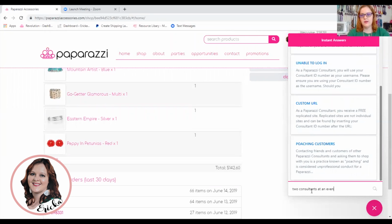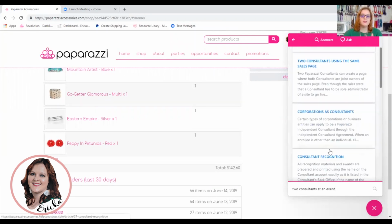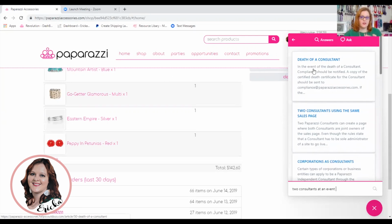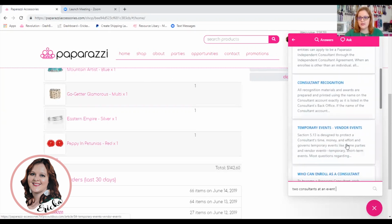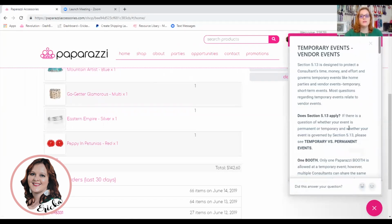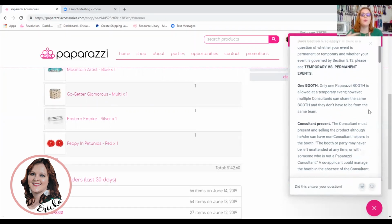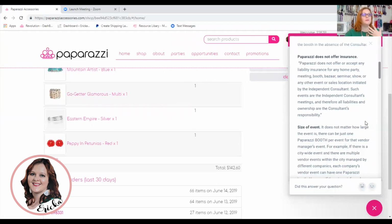questions. So one of the biggest ones is, can there be two consultants at an event? Sometimes you can type in things and you'll get various random answers. What happens in the event of a death of a consultant, and those sorts of things. Corporations as consultants, temporary events, vendor events. And so this gives you the policies and procedures. This gives you the section where you can refer back to, and it answers that there can be only one booth. See, it's the official black and white answer here, so that we, as leaders, can serve our team better, so that we as consultants can run our businesses better.